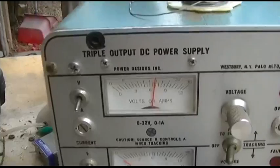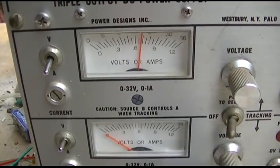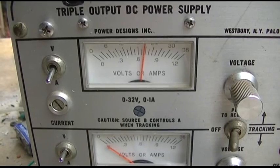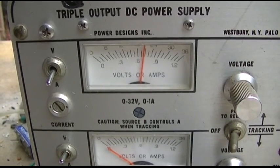Check it out. So the way the transistor is biased, the current goes down when you run more volume through it.